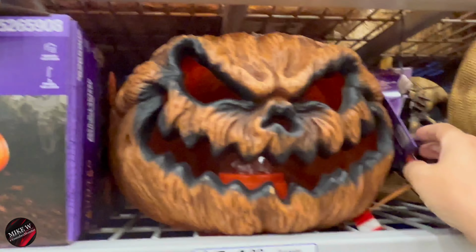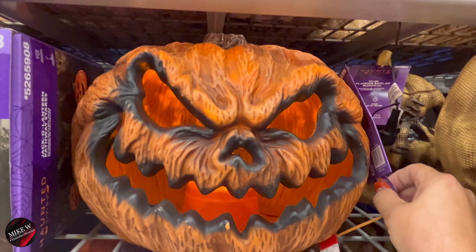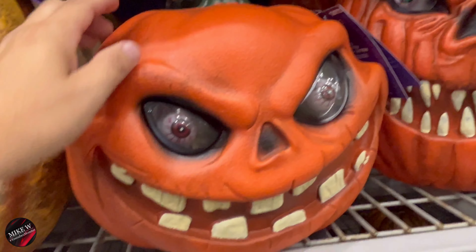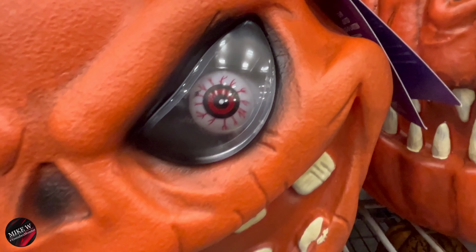Try this one. Oh, that's cool, but you can see the light. What do you think about these guys with the eyes? I like them. Those are the eyes we bought at Dollar Tree. They are.